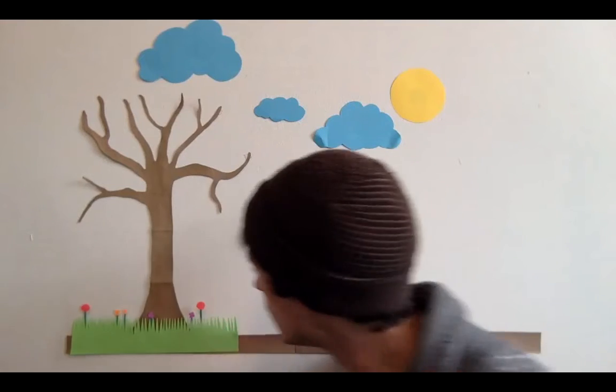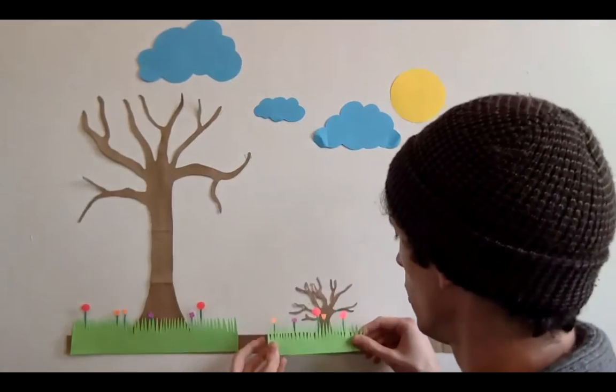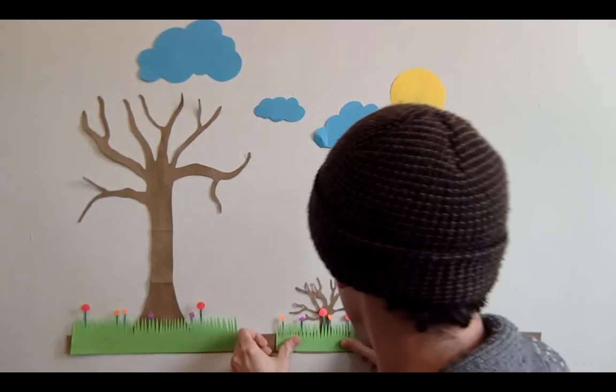The grass has started to grow. And what are these? I think those are little flowers. They smell really nice. It rained a lot, so there's even more grass. Let's add some grass here. Oh, that's starting to look prettier, isn't it?